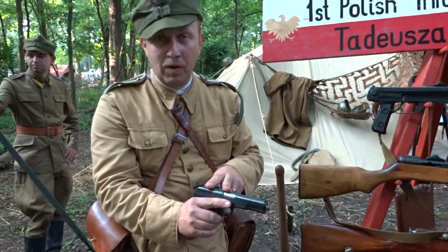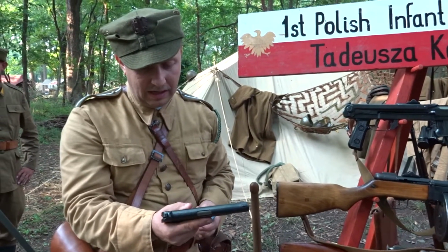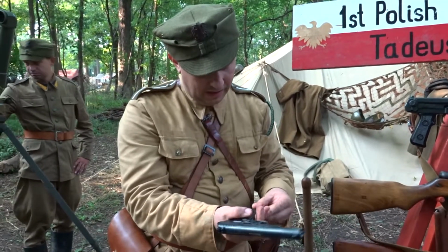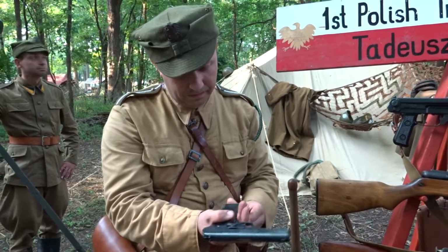This is again made in Poland, so it's made after the war. This was copied from the American 1911 Colt. Very used during World War II.